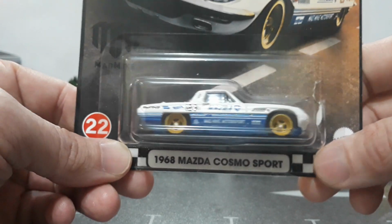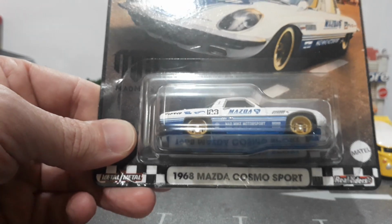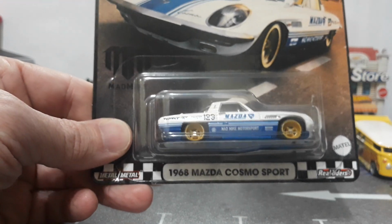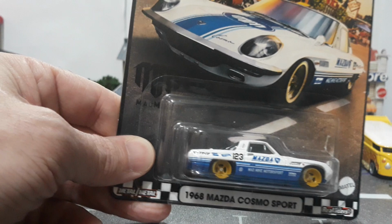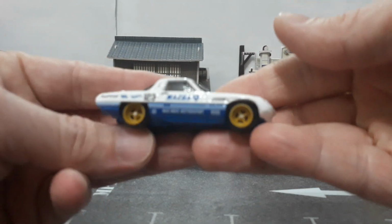The other one, I don't know, kind of looked like a classical car. It didn't look like a typical JDM car from JH3. So this one actually looks pretty good. Let's get him out and take a better look at him. So in my opinion, this is the best looking variant of this Mazda Cosmo so far. So I don't know what else they have in store in the future, but this one here looks pretty good.